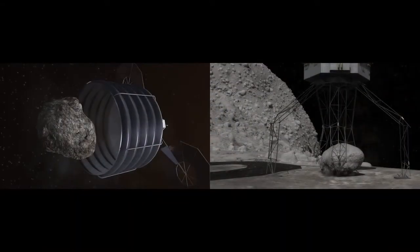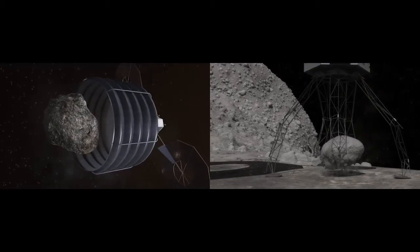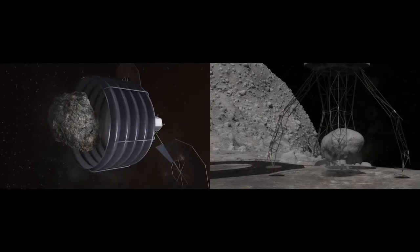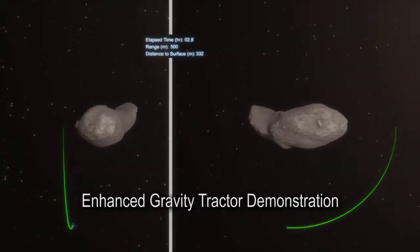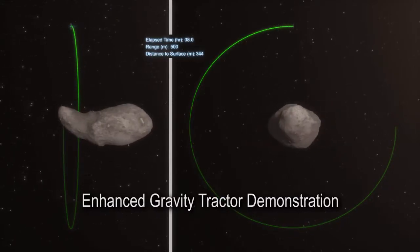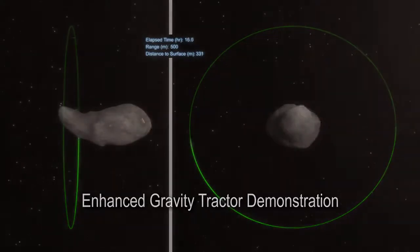NASA is studying two robotic concepts to capture an asteroid. The first concept would fully enclose a small asteroid in an inflatable mechanism. The second would use robotic arms to retrieve a boulder from the surface of a much larger asteroid. Each concept also provides opportunities to demonstrate techniques to alter the course of large objects in deep space, a capability that could help us defend Earth from impacts in the future.